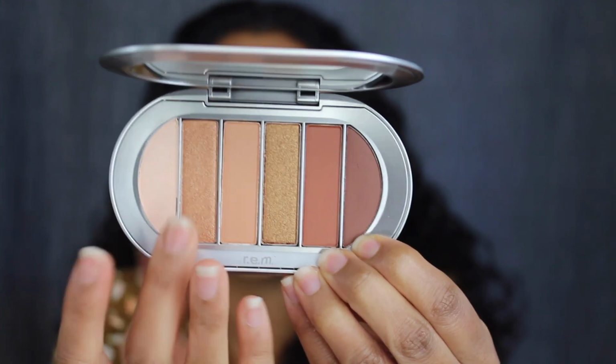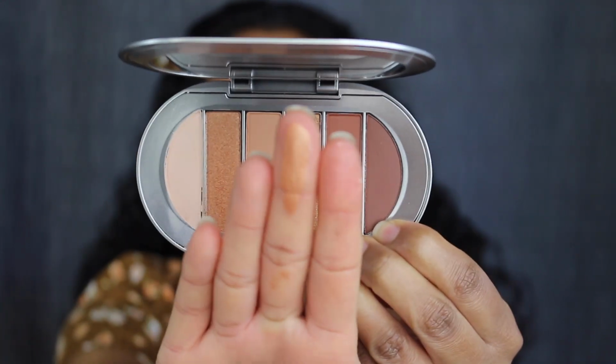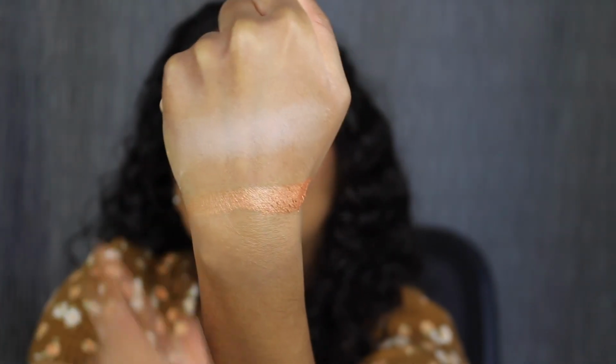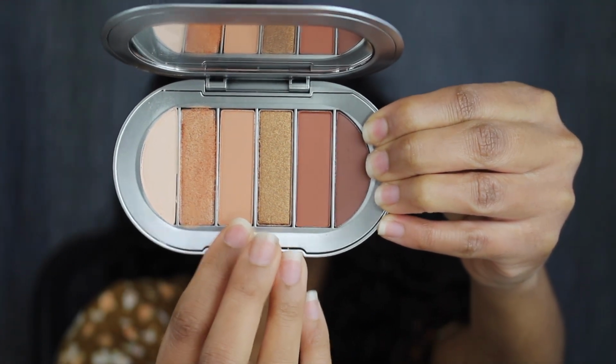This is a metallic shade. Sun Baby is described as a metallic peachy gold. That's beautiful. The third shade in the palette is called Croissant.